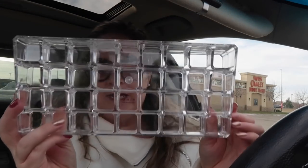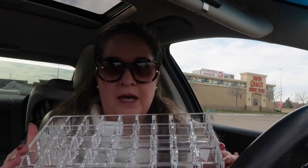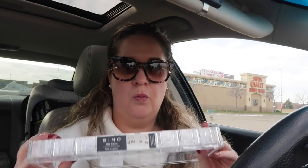And then I grabbed this giant lipstick holder because I have too many Swarovski Crystal Pixies for the small container that I got from the dollar store. So I want to move them all into one here, but I don't think I'm going to have enough to fill this.